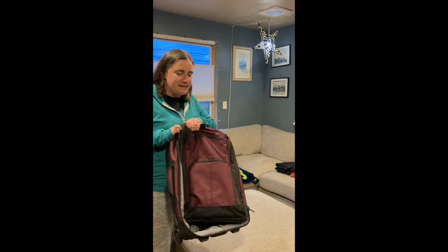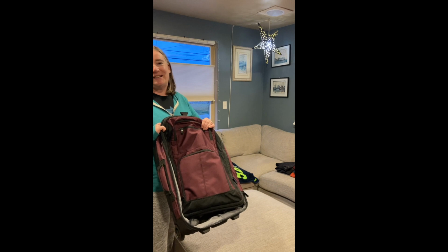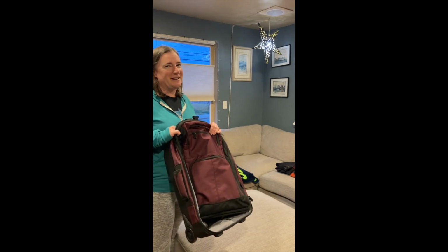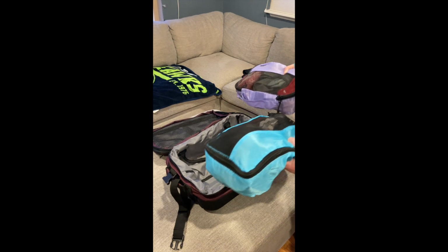Oh, by the way, this is a Rick Steves roller bag. Highly recommended. It's a really awesome bag, but it's small, but I'll show you how to make it work. Okay, so I'm going to put everything in now. I'm going to start with 2 packing cubes. If you haven't used packing cubes before, they're pretty cool.